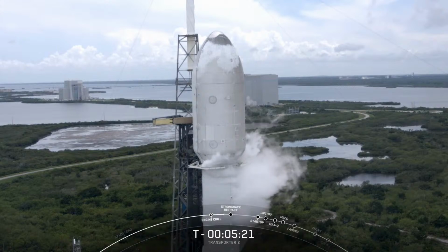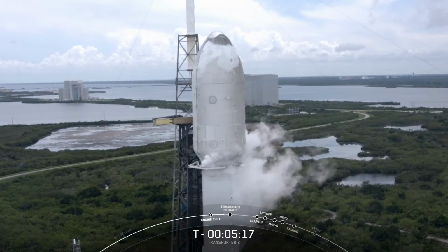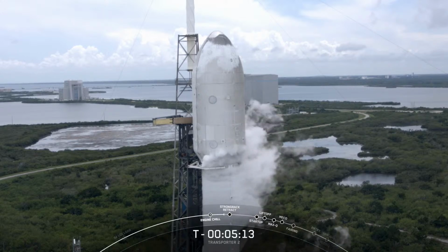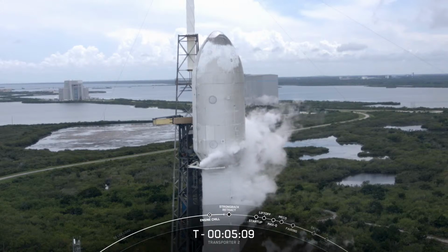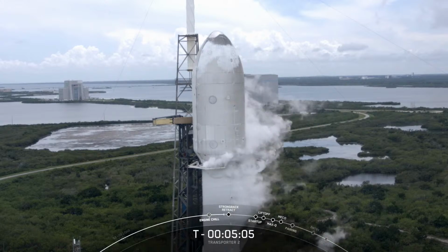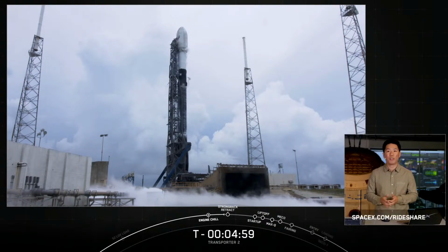We're targeting 3 dedicated rideshare flights to sun-synchronous orbits per year, and we also offer opportunities to ride to orbit on our Starlink missions, which launch every couple of weeks. Small satellites can ride to space on SpaceX's Falcon 9, Falcon Heavy, as well as Starship in the not-too-distant future. If you're interested in learning more about the rideshare program or want to reserve your own spot, head on over to our website at spacex.com/rideshare.